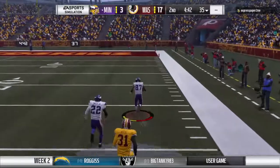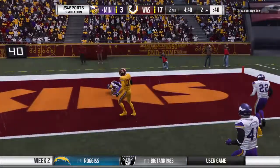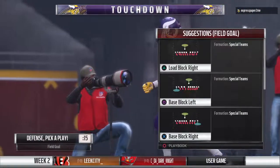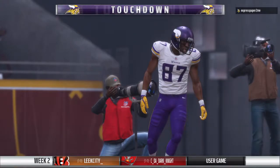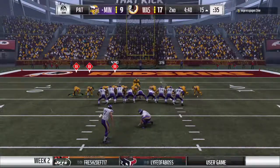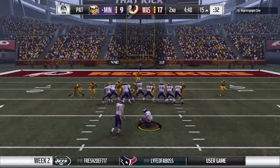A big seam, and he might go all the way. All right, let's give credit where credit is due. How about that return? Great blocking, great vision, all the way down to the 2-yard line. The only person who has to be upset, the guy who didn't get it into the end zone. That far and no reward.